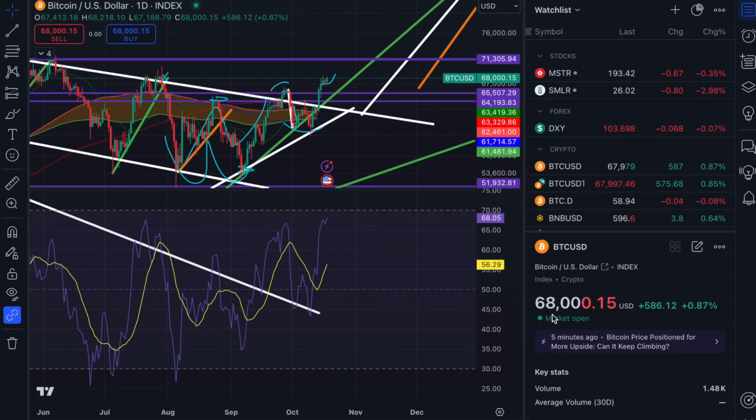Bitcoin's price is right at 68,000. Are we going to have a continuation to the upside? We'll be analyzing this chart. We'll take a look at MicroStrategy. We'll take a look at the Bitcoin miners to see what we see coming up. So make sure you watch this one to the end.